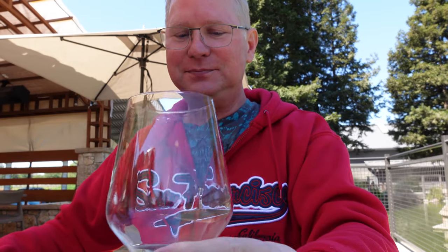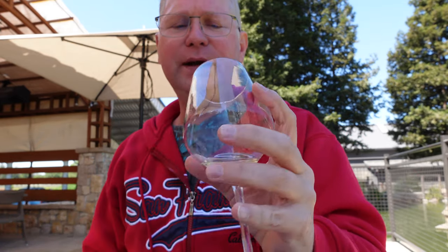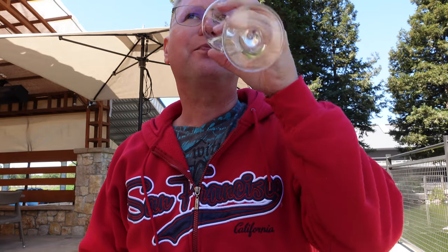Recording. You normally don't like Chardonnays, but this is a Chardonnay that's aged in steel barrels as opposed to oak. What's your impression? Yeah, it doesn't have that rotten fruit flavor. But normally a Chardonnay to me has a rotten fruit flavor. This doesn't have that.